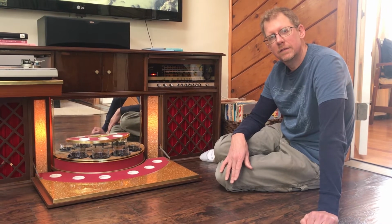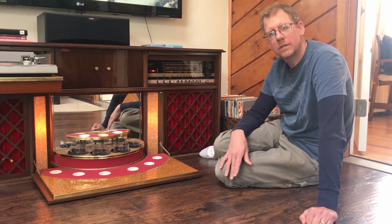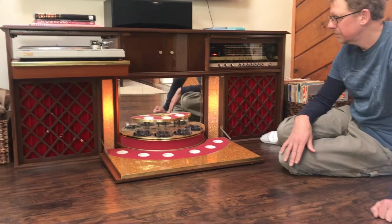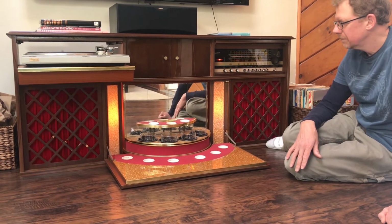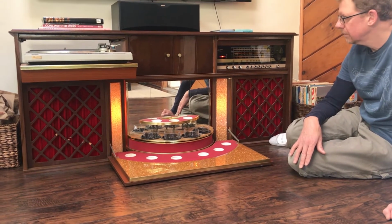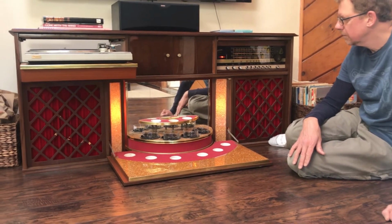I feel like when I listen to a record, the people playing are with me, like I'm in the same room. If you're a big music lover, this is a fun thing to pick up. This one was free. It was sitting, not being used, and we definitely loved it back to life.